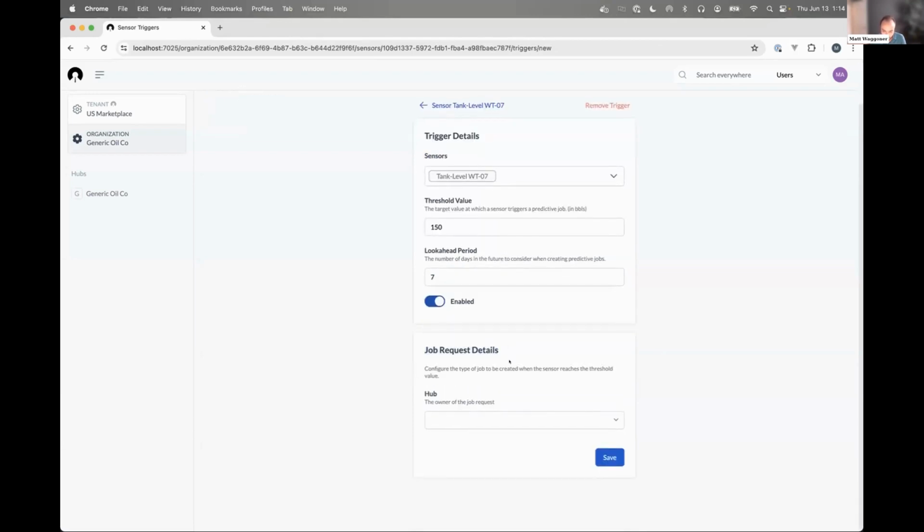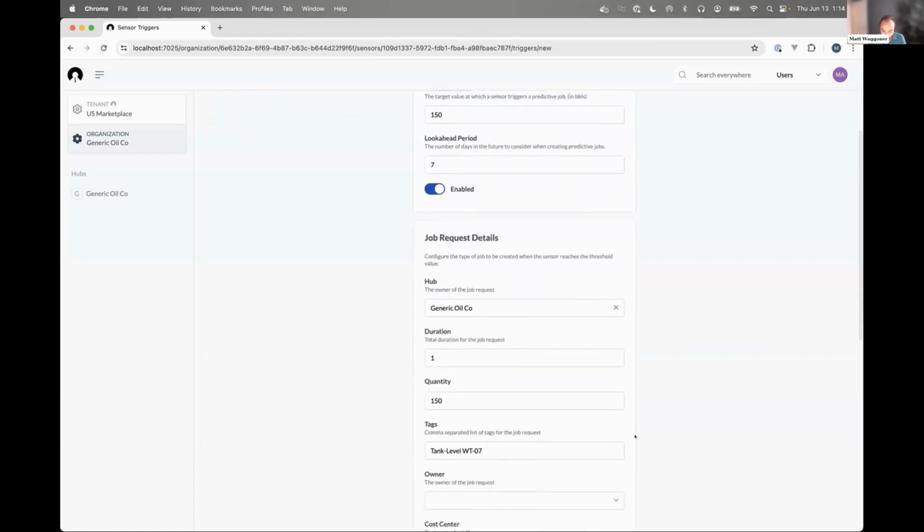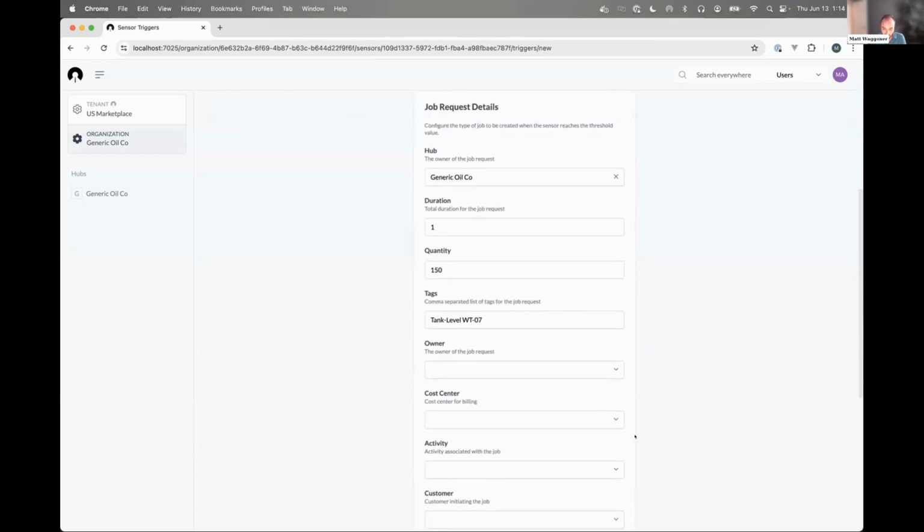And then we come to the job request details. So I'm just going to put in my hub. Then you're going to see we have a whole bunch of fields here to fill out. A lot of these are going to feel very familiar. They're from a typical IronSight job. So this is effectively going to become like a template for what kind of job we want to create. I expect this job to take about an hour, 150 barrels.